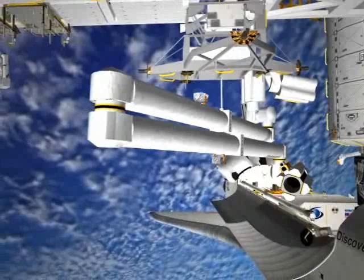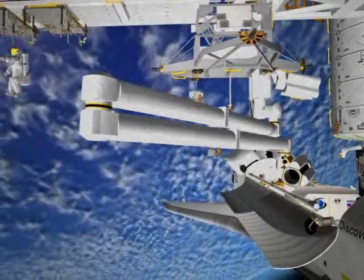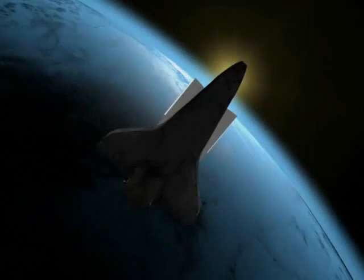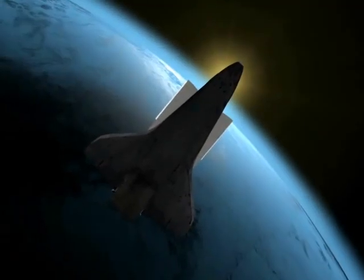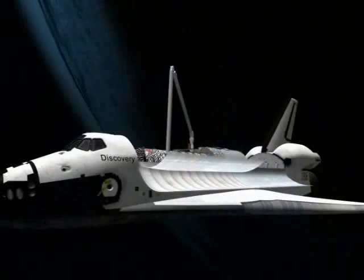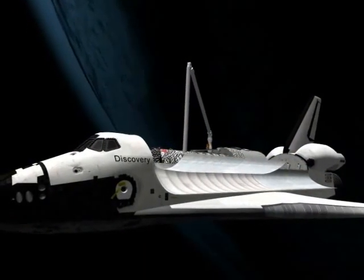Now return to the airlock. Roger out. Rise and shine. Another beautiful dawn in Space Shuttle Discovery.